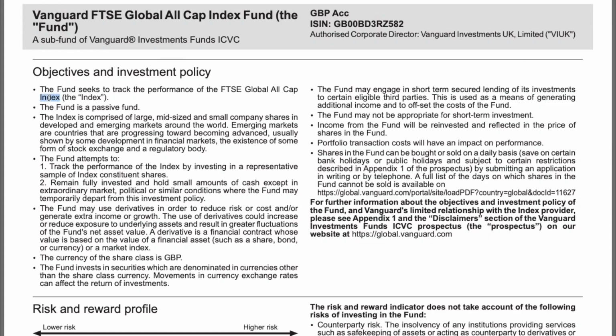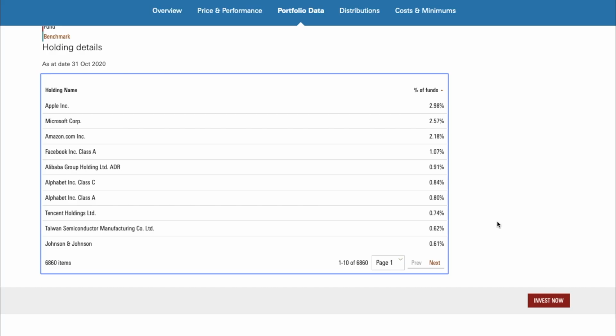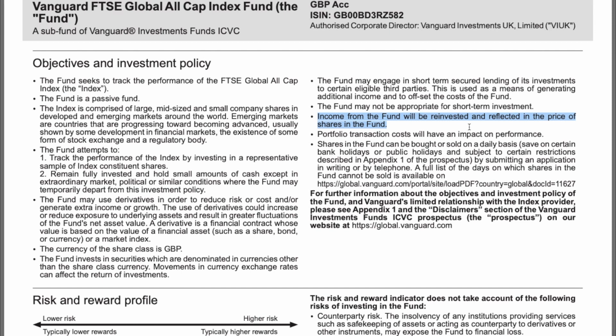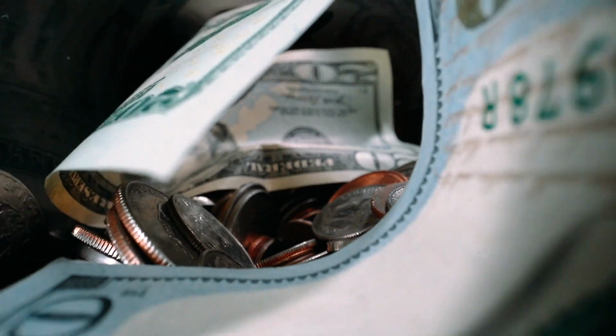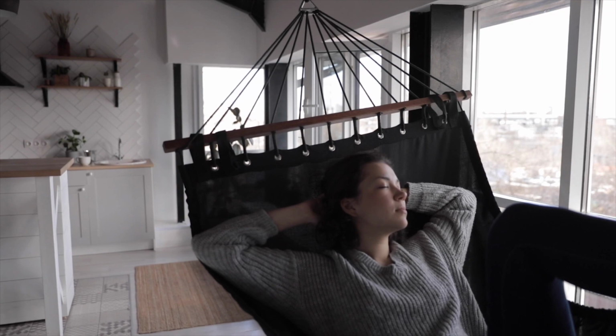Next, an index. I'll be making a video about this, but effectively an index is a group of companies. So you invest in one place and your money is split for you to invest in all of those companies. Accumulation simply means that payments you get from owning certain stocks, these are called dividends and are paid out by companies, just get reinvested into the fund so it just grows for you. But more on dividends in a later video as well. Last but not least, the currency. So I really like this because it's traded in pounds. This means that currency fluctuations aren't going to hurt or affect your profits at all and you don't have to worry about that.